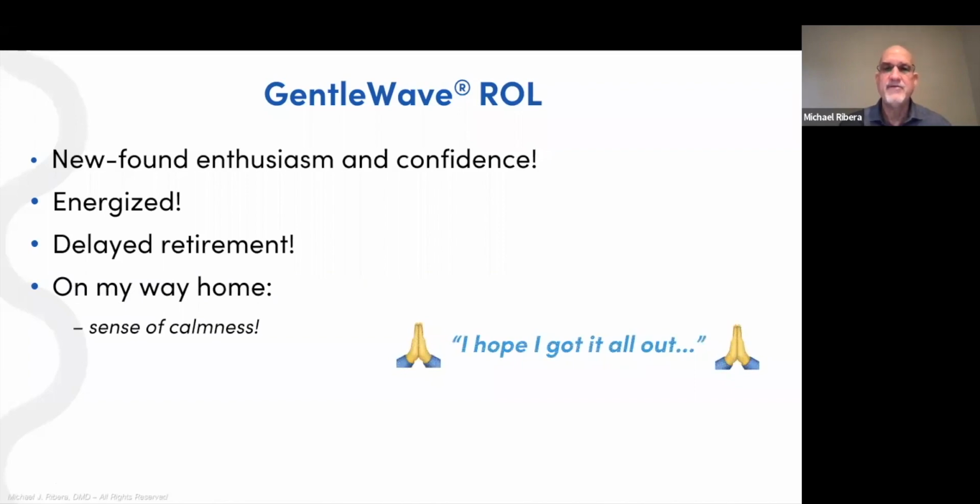On my way home, oh my goodness, I'm calm. How many times have I driven home and told my wife as I entered the door, "Kim, I hope I got it all out," whatever, tough tooth, lower molar, or that lower bicuspid with that really complicated anatomy, where you hope that abscessed tooth you cleaned it all out because you know the anatomy is complicated in there. The tooth happens to be an abutment for a 3-unit bridge. And how many times have I told my wife, "Oh my goodness, Kim, I hope it's all out." I no longer say that to my wife. In fact, my wife said to me once years ago, pre-GentleWave, "Michael, I have an idea. Why don't you just, when you're done for the day, stay in the office and sleep there?"